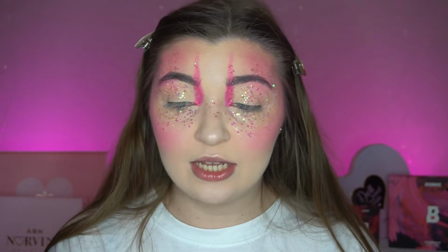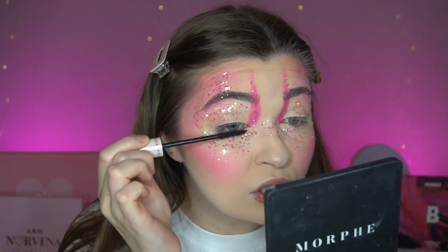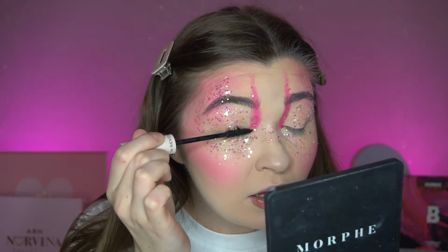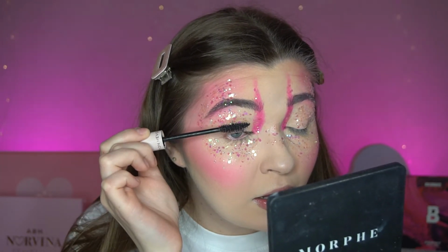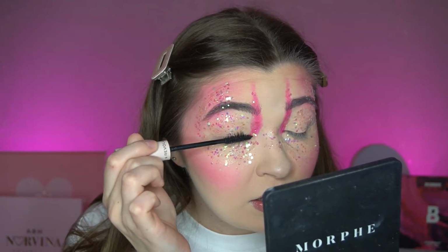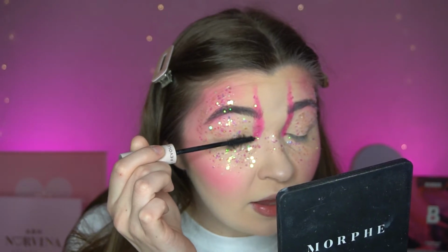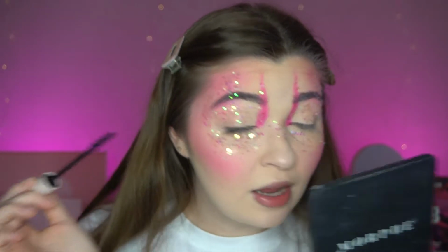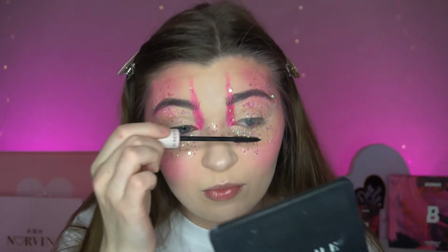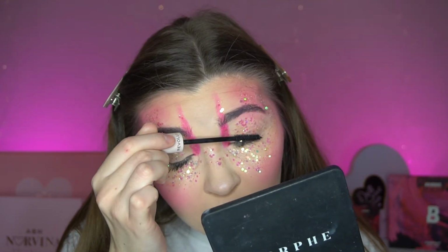Okay, so moving on, I'm going to do my mascara and lashes. I'm literally just going to use the Revolution 5D Lash Mascara. Been loving this mascara. I've been trying a few different mascaras at the minute, to be honest, and I would have to say this is definitely one of my top mascaras. I love it.